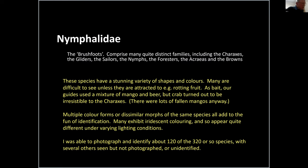So moving on to the nymphalids. Now, the nymphalids, there are lots of different families of these, and I'll try and show you some representatives of each of the families. There's a huge variety of shape and colour here. And many of them are attracted to rotting fruits.